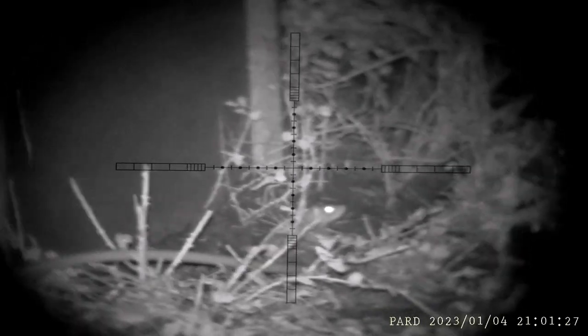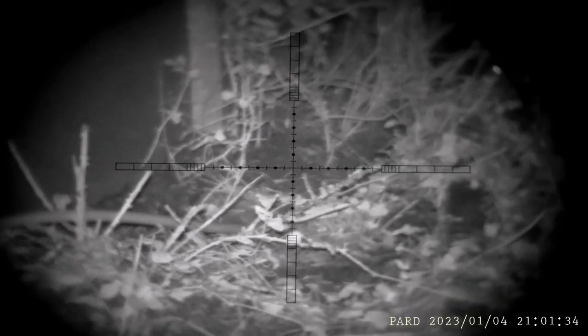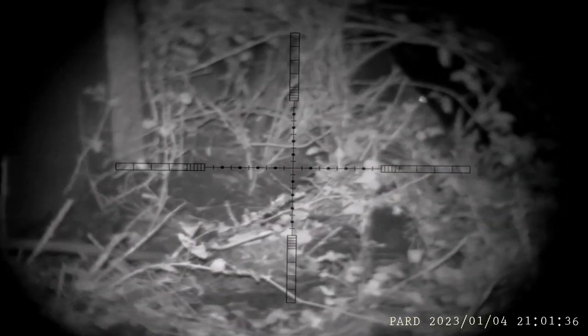Sorry about the focus on this one, I soon get my act together and shoot another rat, and then I run out of pellets, so I have to change my magazine, and that's me fumbling in the dark.